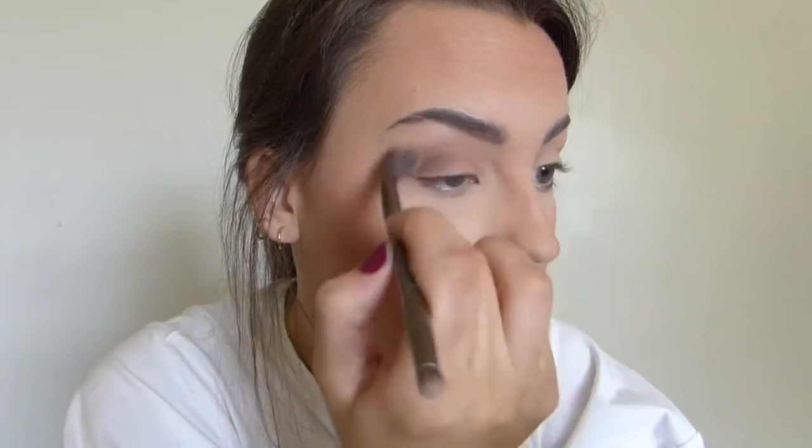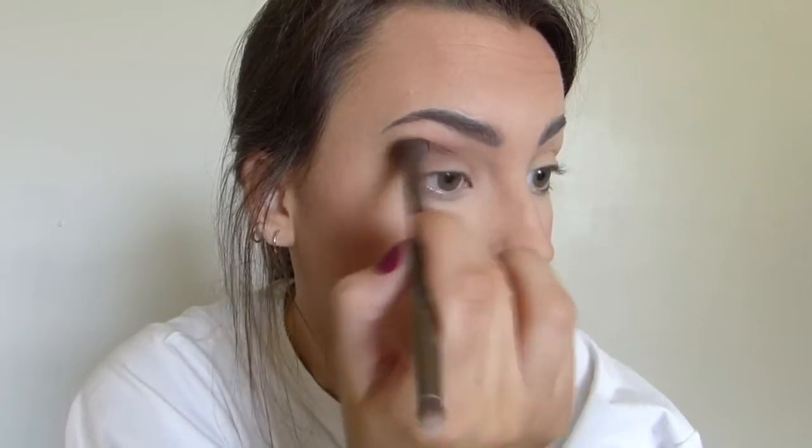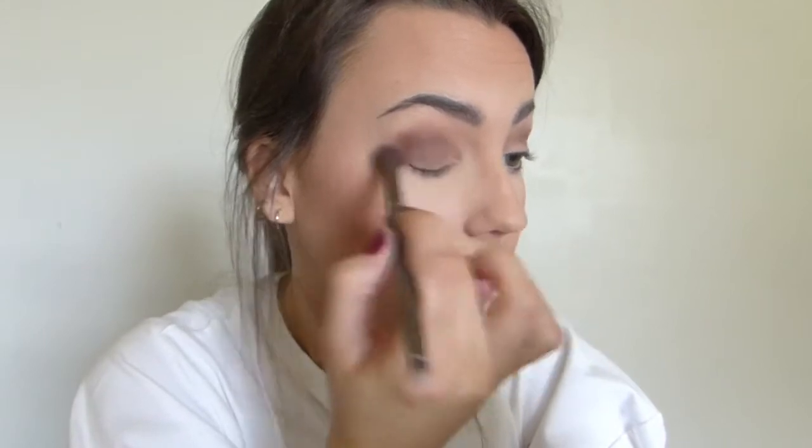I feel like it's really flattering on my skin tone and my eye color, but I've also used this when doing makeup on blonde and blue-eyed people. So I feel like it's kind of a go-to for any skin tone, any eye color, or any hair color. So definitely try out a deep burgundy maroon color if you're looking for something new. I feel like it makes everyone's eyes pop.